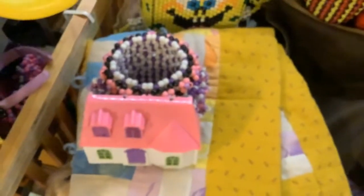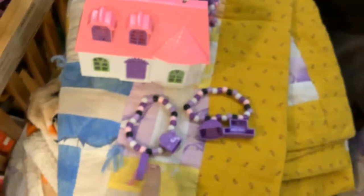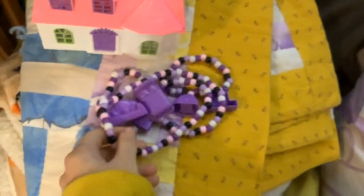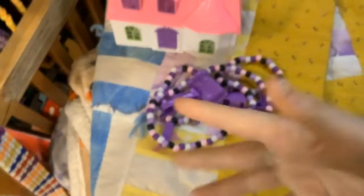But this is also a set. So, I mean, the stovetop was a set too, but this is definitely more of a set. As you'll see here, it comes with 2 bracelets, one with an armchair and one with a chair, and then it has a necklace with a couch and a bed. It's not going to be included in this video, but it also came with 2 little people, so I put them on earrings, and so it's a whole set, and I really like it.